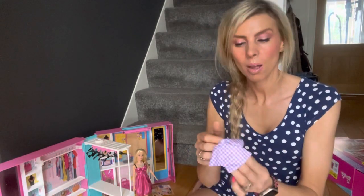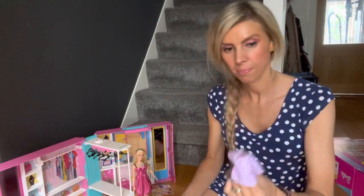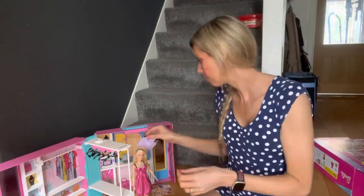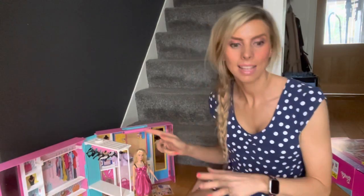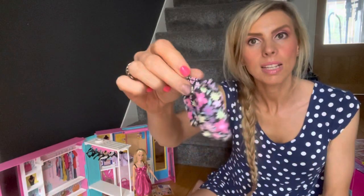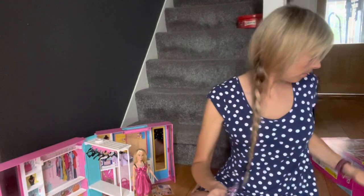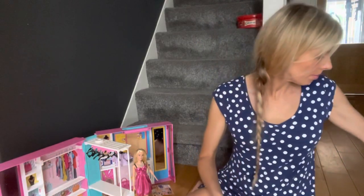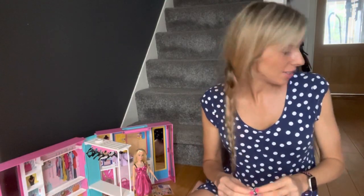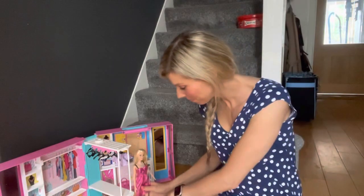There's a purple top in here. Now, this looks a little bit like Barbie's mum, doesn't it? Hang that up. A flowery skirt with elastic waistband. Now, I'm trying to see how they hung this up, but actually in the picture, Barbie's wearing it. That doesn't help, does it? Shall we do the same?